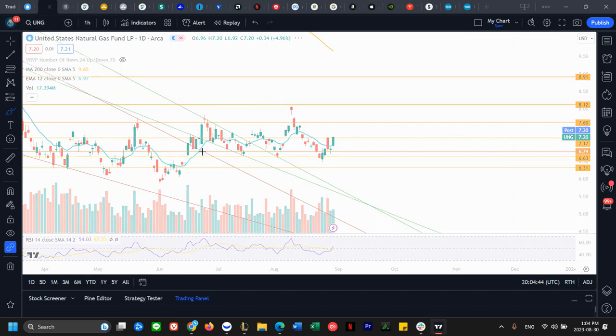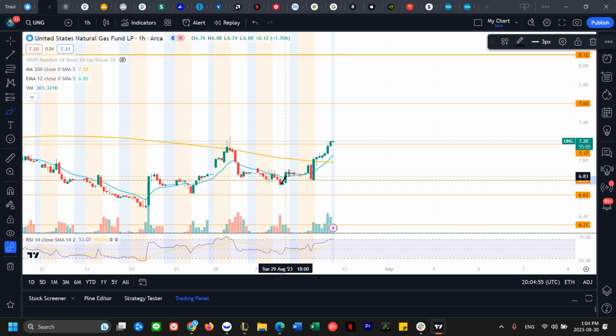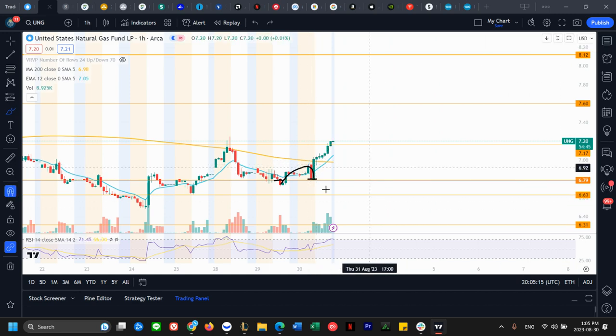If we zoom into the hourly on UNG, do we have an hourly trend change yet? You could say this being a higher low, higher than this low, and a bounce above it means we have the hourly trend change. All right, so we have an hourly trend change back in the bulls' favor as well here, and we'll continue to ride it. Same thing with natural gas.